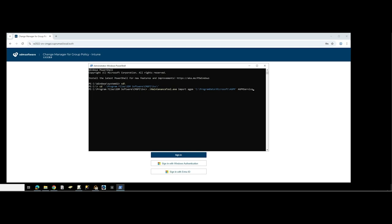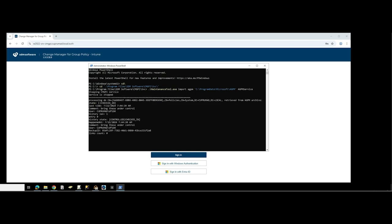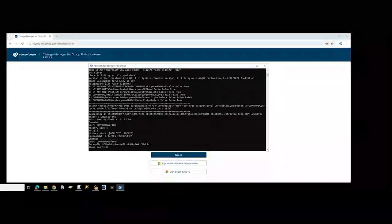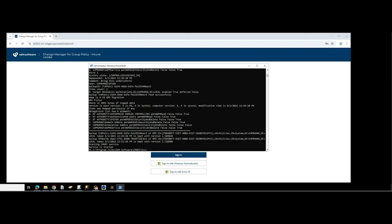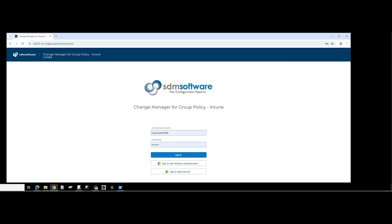So I have the syntax here. I'm going to simply just press enter. It's going to look at the archive for AGPM, import it, and restart the CMGPI service. And so it looks like it started. Now we can log into CMGPI and take a look at what was imported.